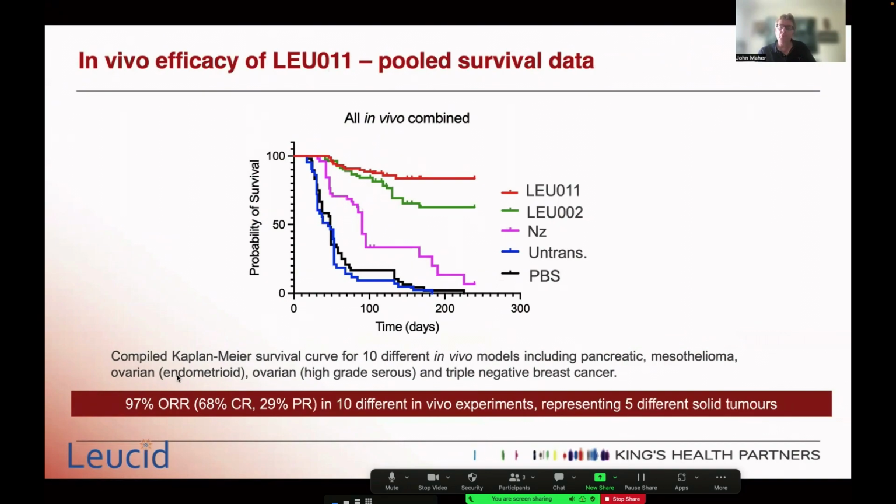If you only remember one slide from this presentation, this is the one I would ask you to recall. This is a pooled survival analysis of mice treated in 10 separate solid tumor xenograft experiments, comparing the linear CAR NZ, the adapter CAR Lu002, and the armored adapter CAR Lu011. Note how the linear CAR gives a survival advantage compared to the controls, that's the pink line, but these responses are not durable. With the adapter CAR, you can see that about 70% of the mice are long-term survivors, and this goes up above 85% with Lu011.